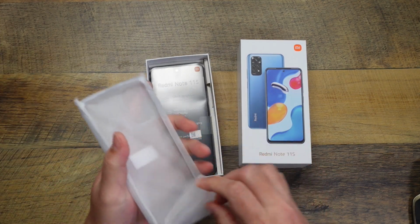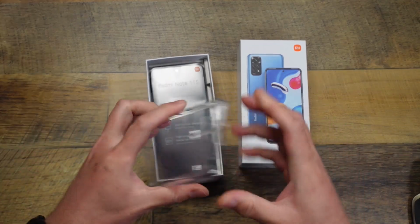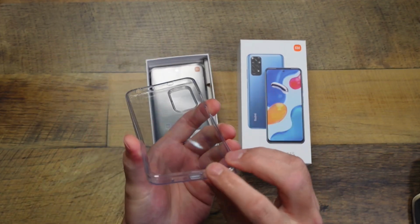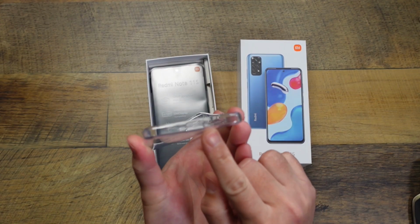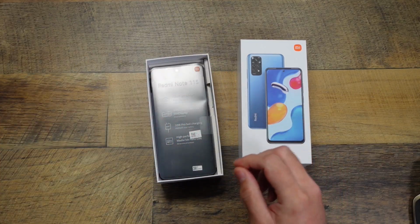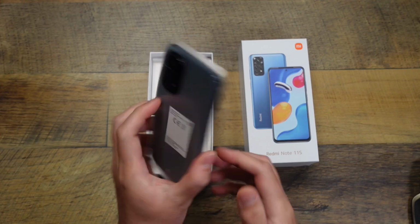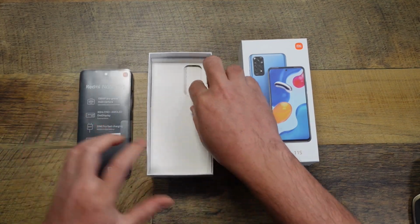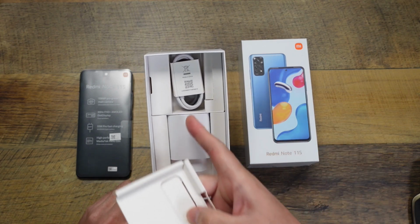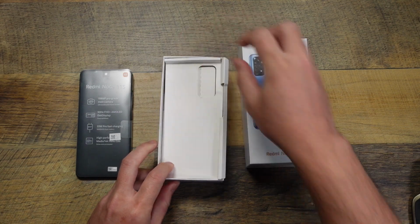And we also have a case. So they typically give cases with these types of phones, which is nice. It is just a basic TPU style case, but it is nice that they give you one. And this one even has a flap on the bottom to protect that USB port. So we'll put that in the phone a little bit later. Let's get to the phone itself. So you can see there all the specs I just pretty much went over. We'll keep that here. And you do get, like I said, the fast 33 watt charging brick in the box, along with your Type-C charging cable. So pretty decent setup there.